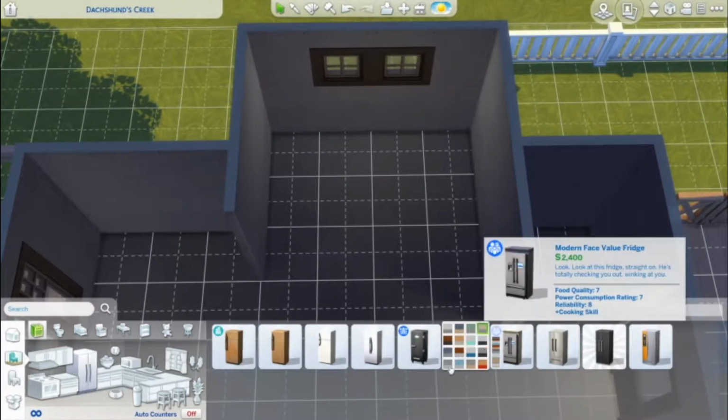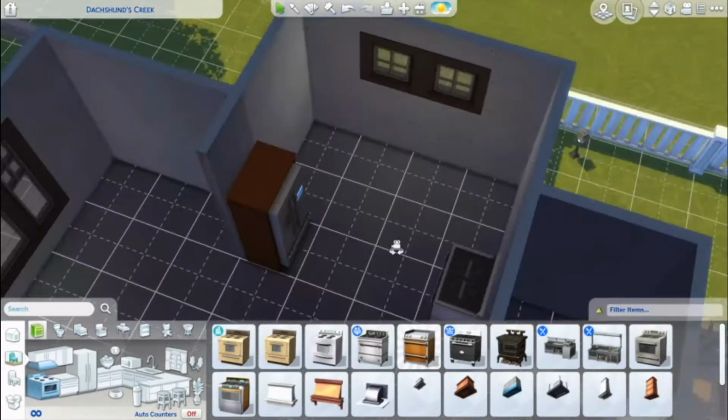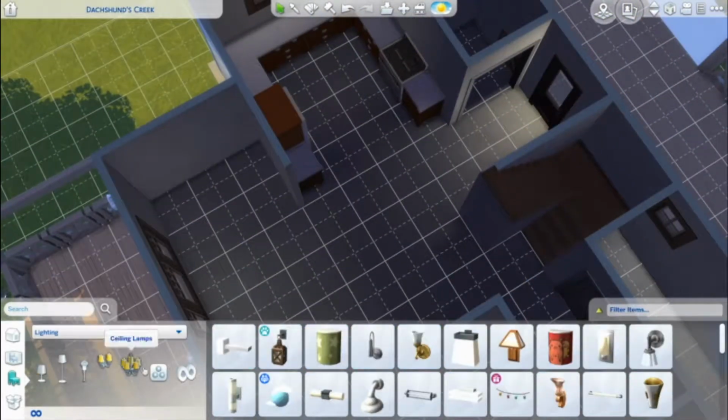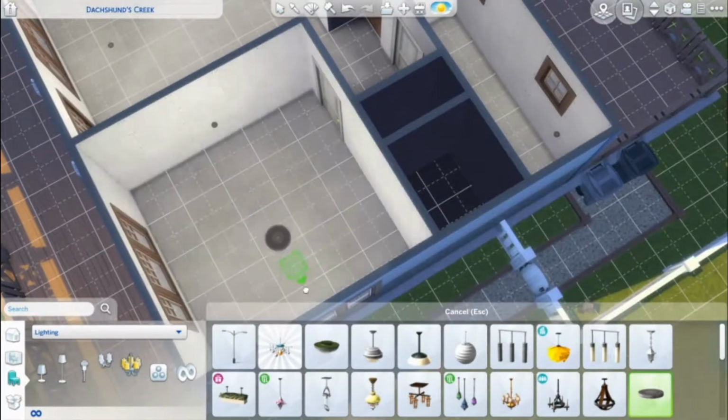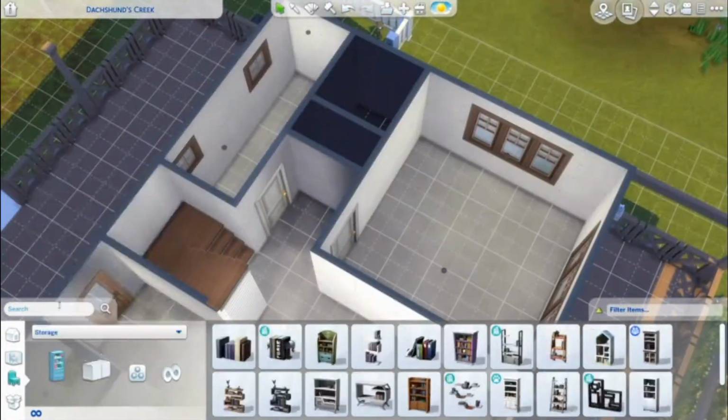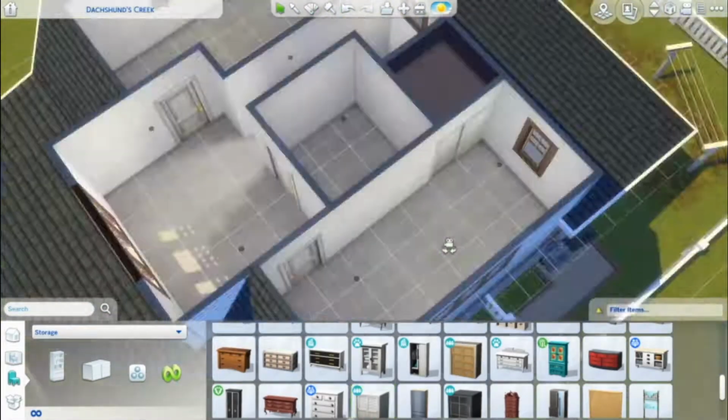I'm so sorry. But now we are finally working on the interior, and I get most of the kitchen put together before realizing I hadn't put in lights yet. Why is it so dark when I'm building? But yeah, so I jump up and put all the lights in and then go back to working on the kitchen.